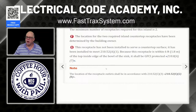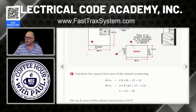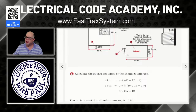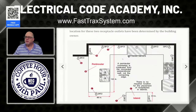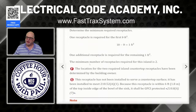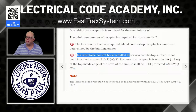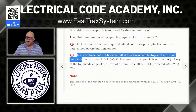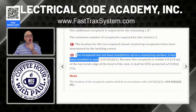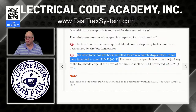But one of the things that we're going to take a look at real quick, and I'll finish this part on the G right here, and then we'll go look at the code. G is right here. Notice that this one's for the wall. All right. Another reminder. This receptacle has not been installed to serve the countertop surface. It is installed to meet the wall spacing requirements in 210.52(A). It has nothing to do with the countertop.